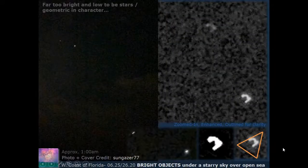Alright, now I want to thank Sungazer77 for sending in a couple of photos this time around again. These are happening out on the west coast of Florida at about 1 in the morning. He noticed some bright objects, and it was a starry sky, but these did not seem to fit and did not seem to be planets or stars. He said they were just odd, and they stayed fixed and really bright. Again, didn't feel like planets to him, so he felt like they were something else.